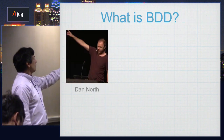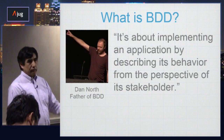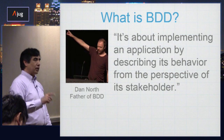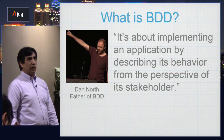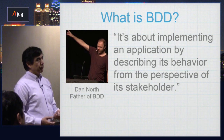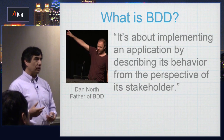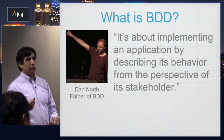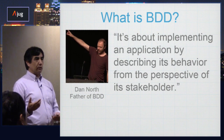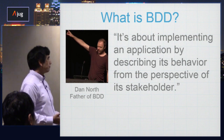So BDD, this is Dan North. He's the guy that coined the term, and his take was, it's all about implementing applications by describing the behavior from the perspective of the stakeholder, not us, not the user, but the stakeholder, the guy who wants the system built. Dan was saying that the framework that he worked a lot on is called Cucumber, and his take was that Cucumber is very misunderstood. It's not a testing framework. It's a tool for collaboration, right? Business people, testers, developers, all working together to make sure that they understand what has to be built.